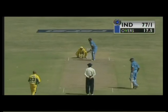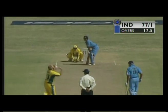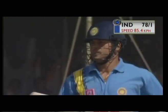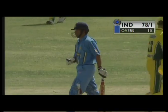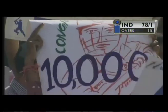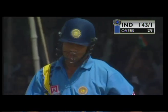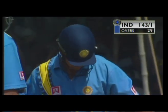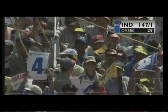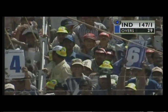But it was the last ball of the 18th over of this innings that will be the most memorable. Tendulkar, at just 27 years of age, came down the track and took a single off Shane Warne to reach 34 not out, but more importantly reaching the historic landmark of 10,000 runs in international one-day cricket. As India surged to 157 for 1 in just 30 overs, the partnership of VVS Laxman and Tendulkar yielded 125 runs in just 22 overs.